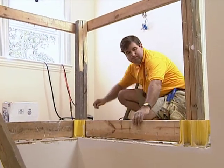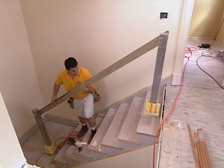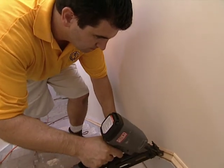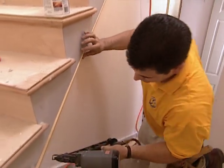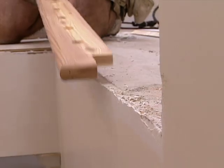Let's watch. Before we get started with the handrail, we have some prep work to do. First, we have to remove the temporary handrail used during construction. Next, we add the trim moldings along the walls. Then we remove the protective tread covers from the stairs. Now we're ready to get going.